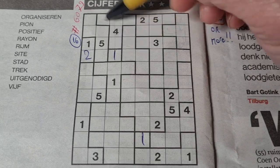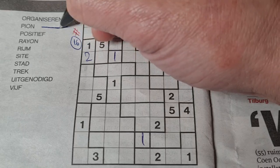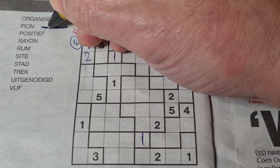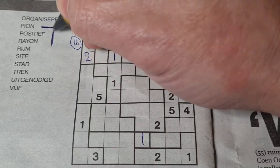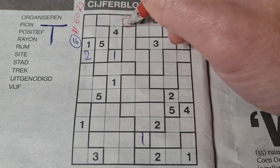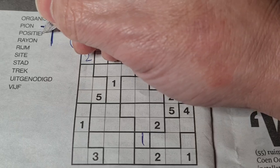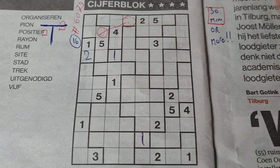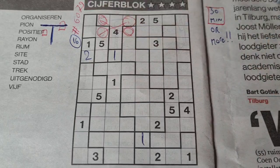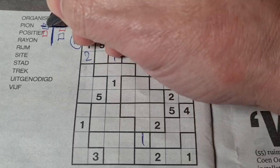For example, this shape. The T-shape, let me draw the T-shape here. When you see the T-shape, remember that this box has the same name as that box. So this box has the same name as that box. But also that box has the same name as this box. So that box has the same name as this box.